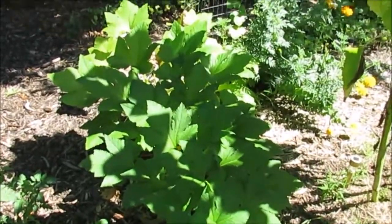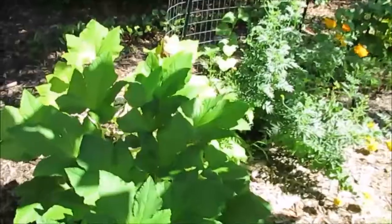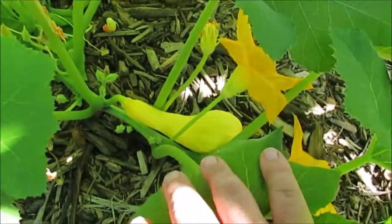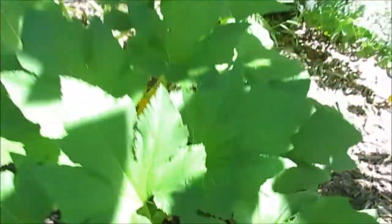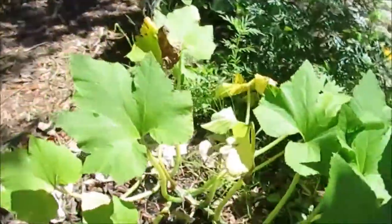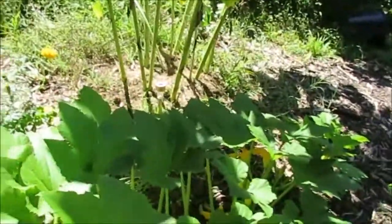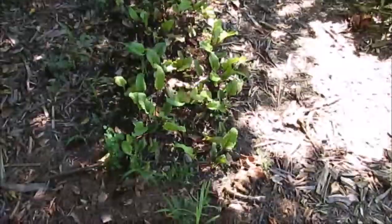Alright, this mystery squash plant that I wasn't sure what it was, it turns out that it's a crookneck. Crookneck yellow squash, which is pretty nice. Didn't actually plan on planting any of them, but they turned out to be on either end of this bed here. So that's pretty sweet and awesome. I like it okay. Not my favorite squash, but it's still a good squash to have.